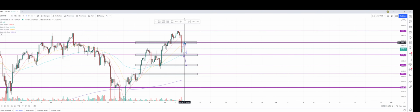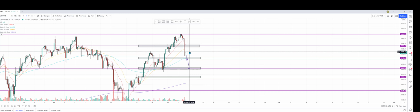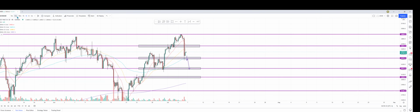Again, looking for price overnight to respect this level right here. A possible short entry would be waiting for the break of this zone and targeting the breakout of this zone. Or if we see price create a good lower time frame fib in this area, to target the breakout of this zone. So those will be two possible entries.